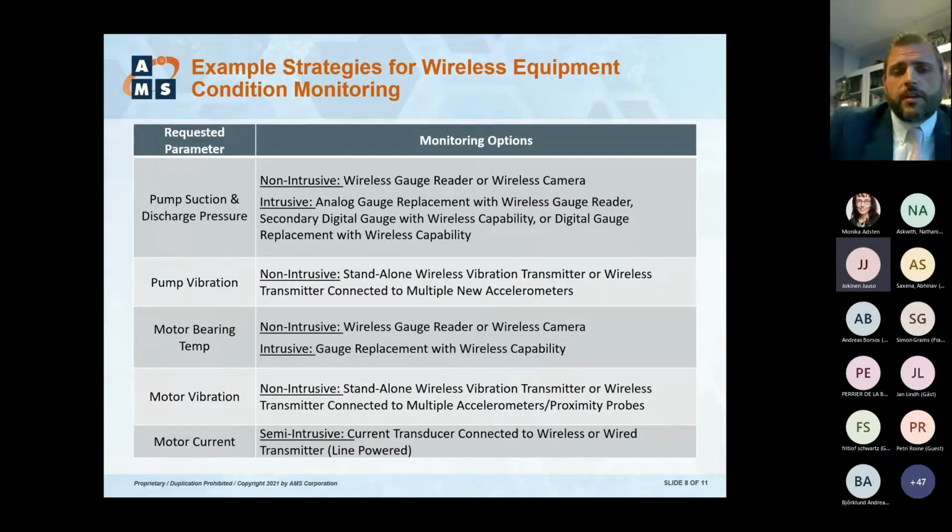Again, just as you're out there looking at what we want to monitor, and how we can monitor that, in some instances there are non-intrusive ways. Ideally, they'd all be non-intrusive. So a wireless gauge reader, you can put that on the existing gauge. It just senses the gauge and transmits it back.